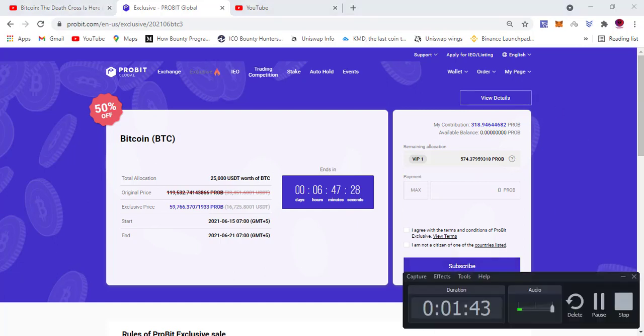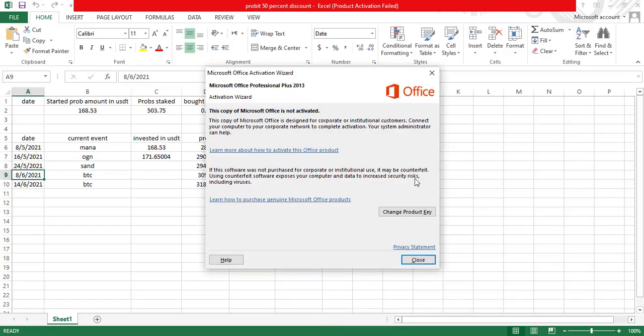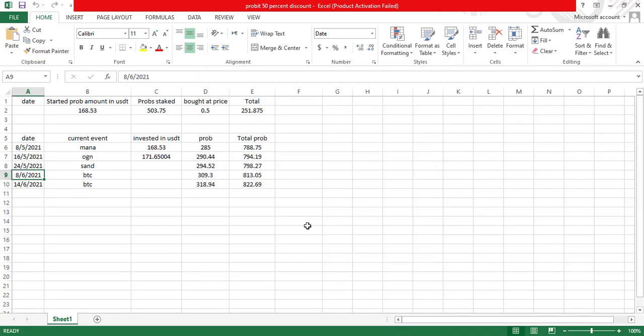As you know my plan already, I just want to keep growing my probit token until it reaches $7, no matter whether it reaches that this year or in the next 2 or 3 years. So as you can see, previously I had 309, and by participating in the previous BTC event I got 318 probit tokens, and this time I invested this much. Let's see how much I get next time.